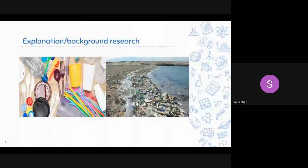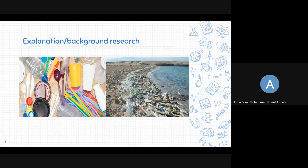Now Aisha is going to be explaining the explanation and background research. As we know, plastic has been one of the most important materials used by people nowadays. Almost everything we use is made out of plastics. However, without proper waste disposal, there have been severe problems for our earth and plants. Because these plastics are not biodegradable, it will take many years, maybe thousands, to decompose, and they also harm our environment.